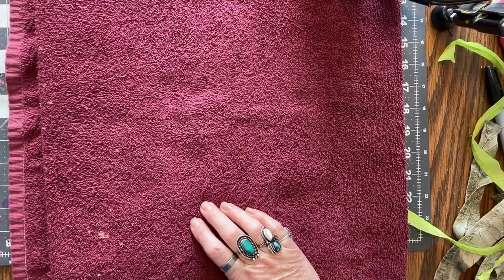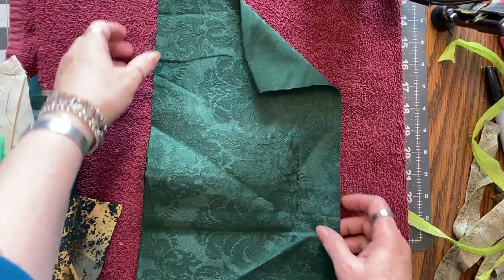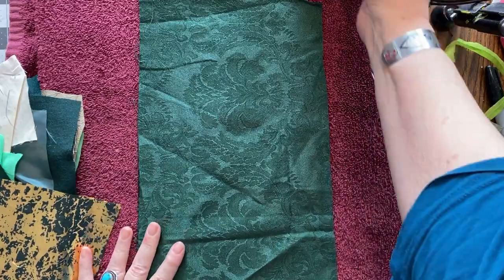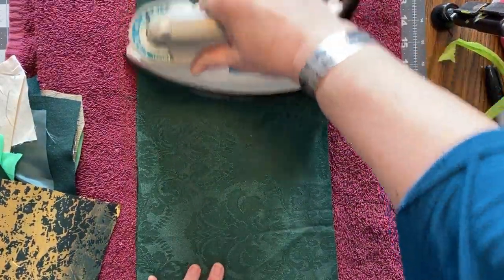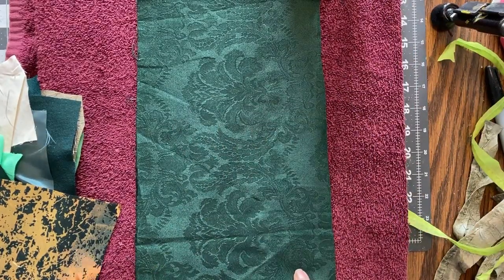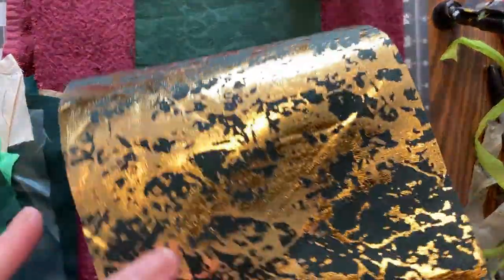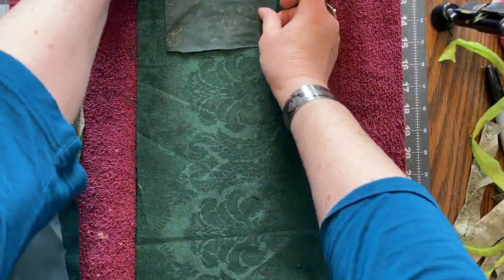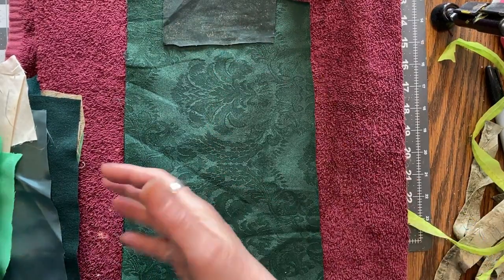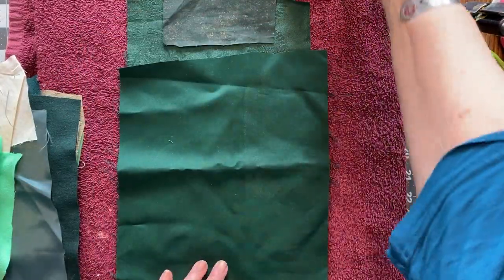These are some greens. The good thing about greens is that they all go together. They all go together beautifully. So we have a damask tablecloth. This is a cotton with gold on top of it. This is a gorgeous, gorgeous green, dark green satin.